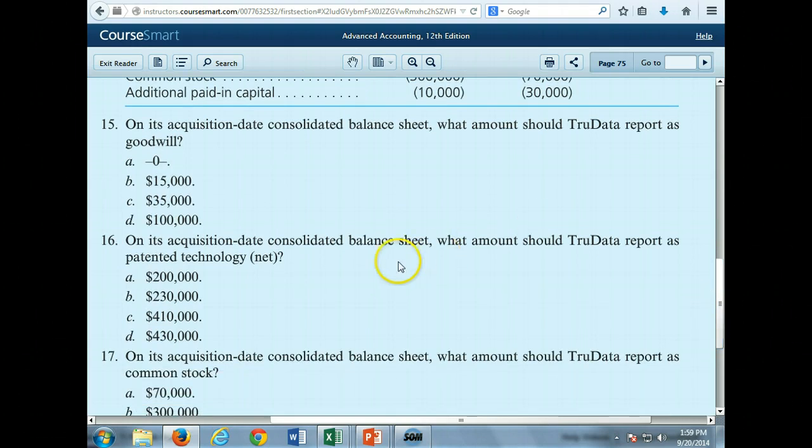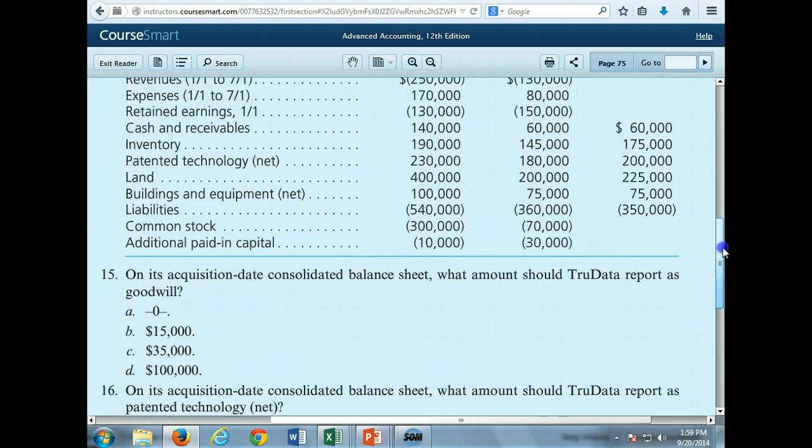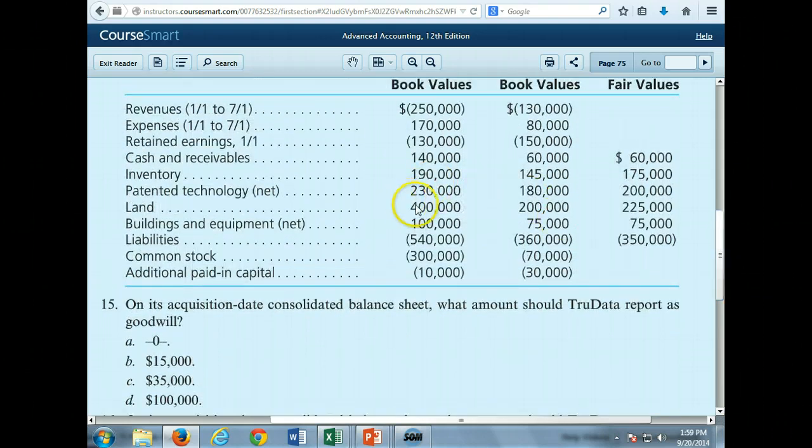On its acquisition date, consolidated balance sheet, what amount should True Value report as patented technology? So basically they're asking us, what is the fair value of the patented technology? And then we're going to look at what True Value has as patented technology. True Value shows patented technology of 230. Okay? Historical cost or book value.